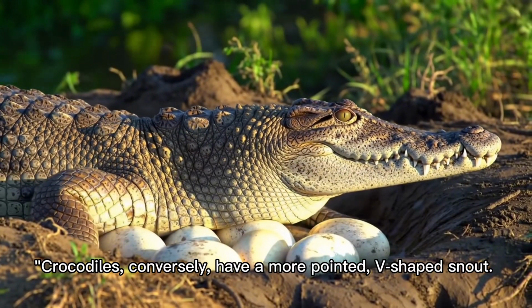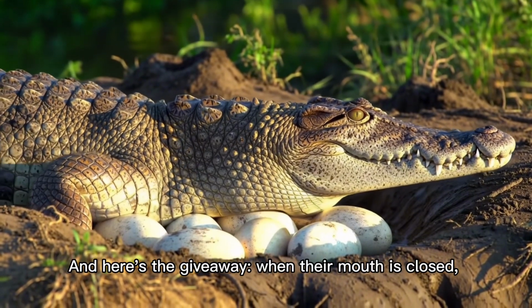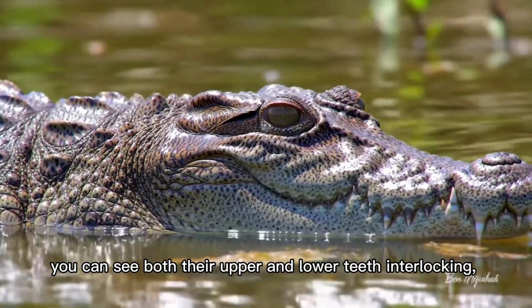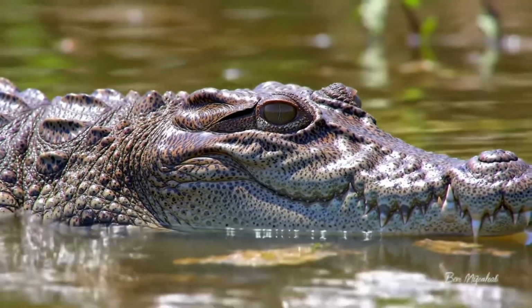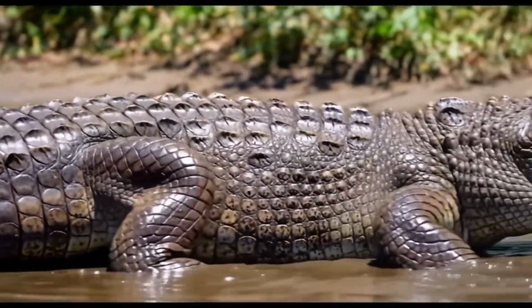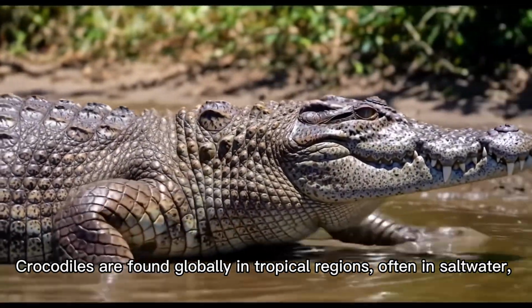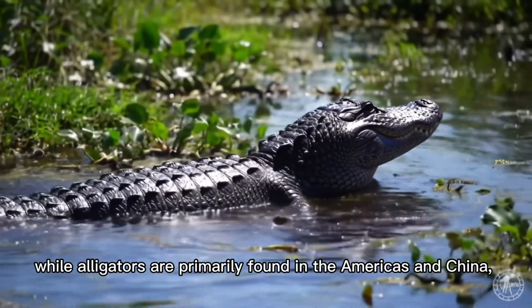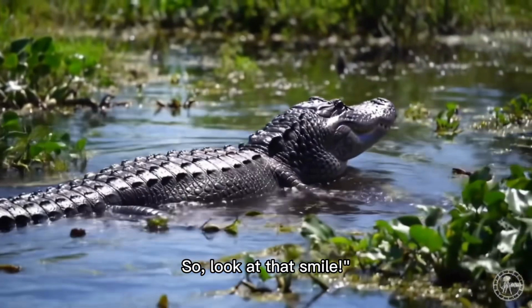Crocodiles, conversely, have a more pointed, V-shaped snout. And here's the giveaway, when their mouth is closed, you can see both their upper and lower teeth interlocking, especially that large fourth tooth on the lower jaw sticking out. Another hint. Crocodiles are found globally in tropical regions, often in saltwater, while alligators are primarily found in the Americas and China, preferring freshwater. So, look at that smile.